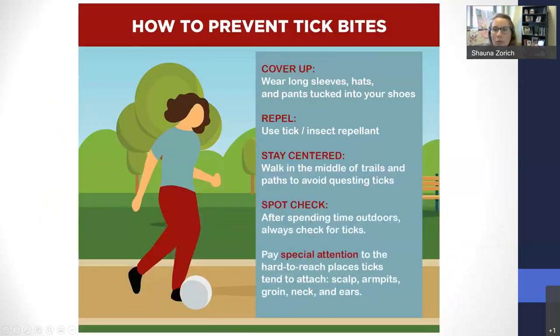Okay, now this is really important because you don't want to get bitten by a tick to begin with. Prevention is the best way that we can prevent Lyme disease. Preventing a tick bite is the best way we can prevent Lyme disease. There are various things that you can do. Some of these are easier, some are a little bit more difficult, but I'll talk about them for a few minutes.